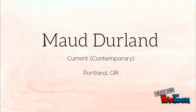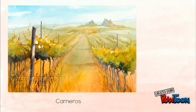Maud Durland is a contemporary artist, meaning she's currently making paintings, and she lives in Portland, Oregon. Many of her paintings are painted in California and Italy. She prefers Tuscan scenes. This Carneros painting is a great example of using bright yellows to make the impression of a bright sunny day, and then more muted colors as you follow the lines of the vineyards back into space.